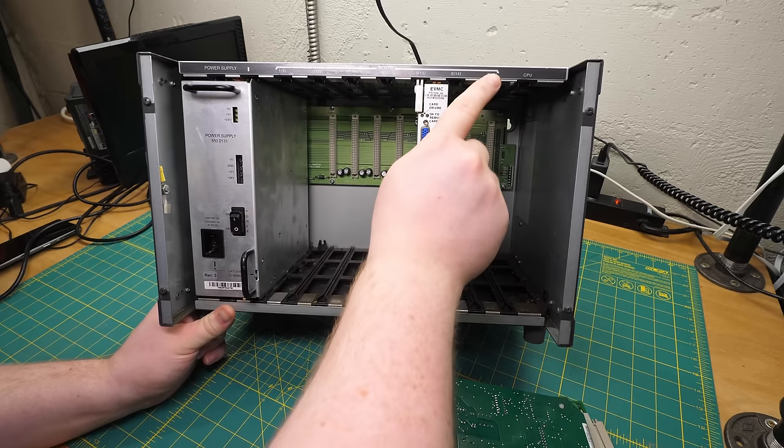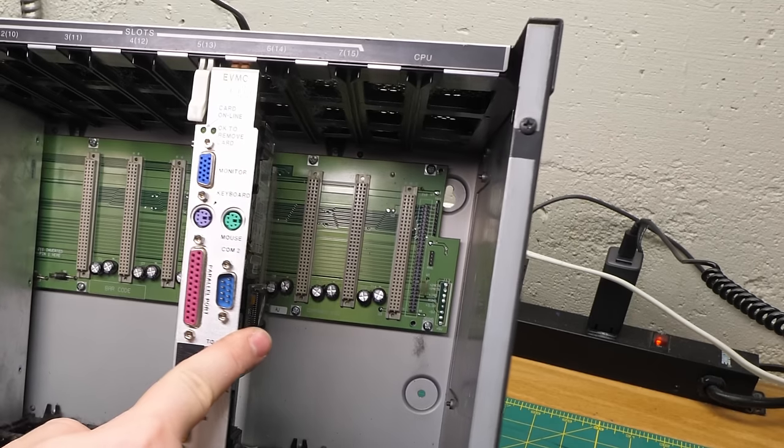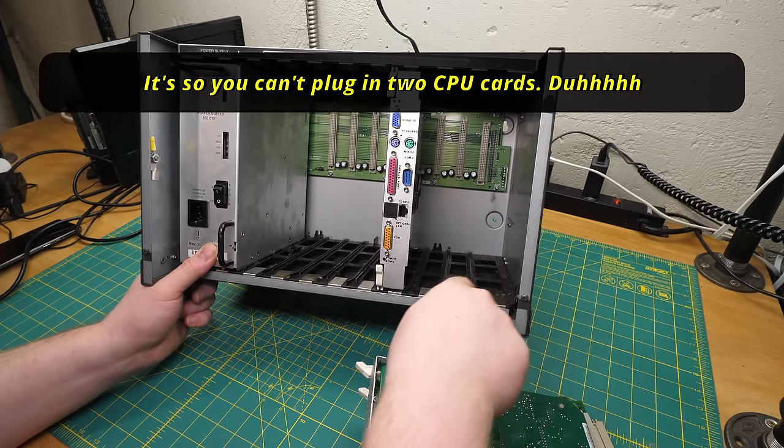And I'm guessing that the missing 8 is probably the CPU card, because for some reason, the connector for the CPU is just a little bit lower than the others. Yeah, I don't know what that gets them, but yeah, the CPU has to go in that slot.